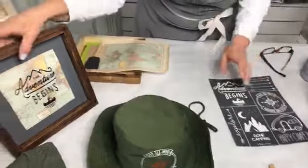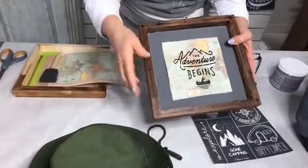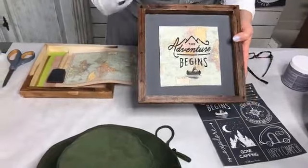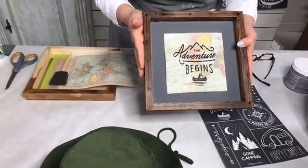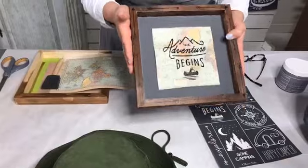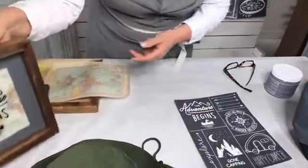All right, now, I love, love, love this, and I'm going to show you how to create this today. The Adventure Begins. What a cute little sign to have in a grouping, kind of a gallery setting grouping, maybe in your family room or an office. What a great gift this would be. And I'm going to show you how to create this in just a minute.